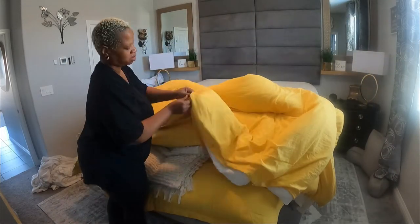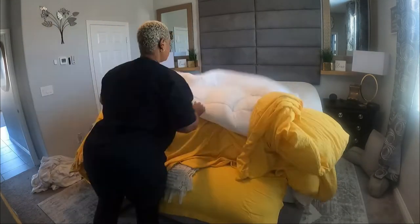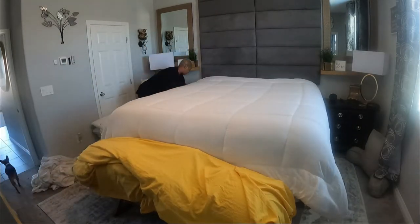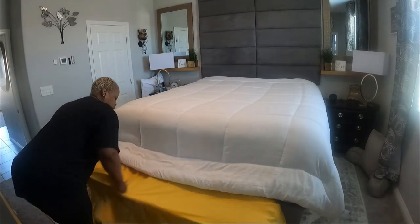So I decided to switch it up just a little bit and take the duvet off of the comforter and kind of drape it over, so a little less yellow. I do love it both ways. I also like to switch things up.